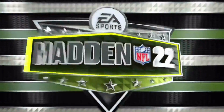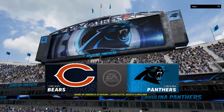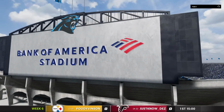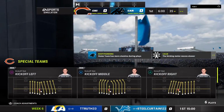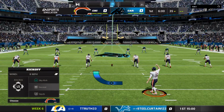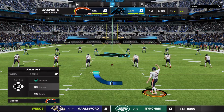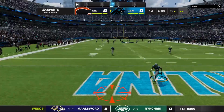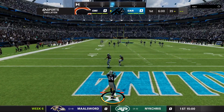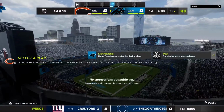Just a spectacular afternoon for football here in the Tar Heel state of North Carolina as EA Sports welcomes you inside Bank of America Stadium in uptown Charlotte. Just a moment ago, the lights, the cameras, the action, all the pyrotechnics, everything was ablaze, as Carolina emerged from their tunnel. And we are ready to go as the Panthers get set to match up with the Chicago Bears. Here we go.